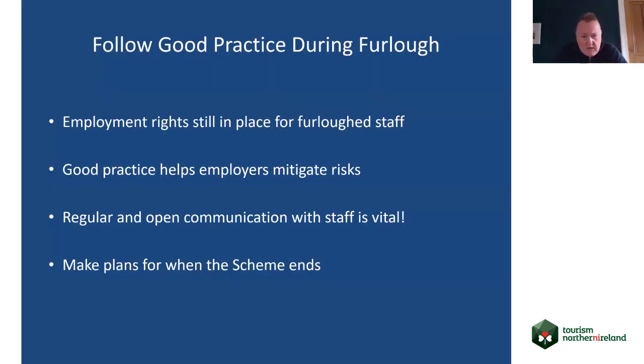So coming to the end now, but just some major points in summary. It's important to follow good practice during the furlough process. Employment is still in place for furlough staff. They may not be working, but they're still accruing holiday leave. They're still entitled to be treated as an employee along with those who are working and receiving the benefits of being an employee, without getting perhaps full pay or actually doing any work. Good practice will obviously help employers to mitigate against any of the risks that we've talked about.